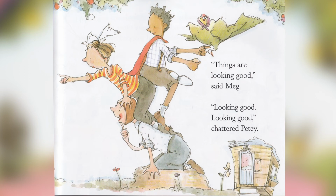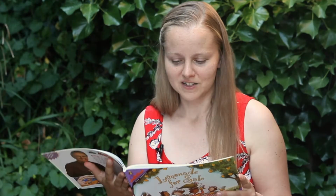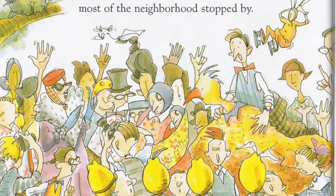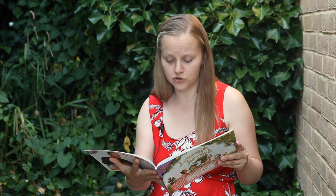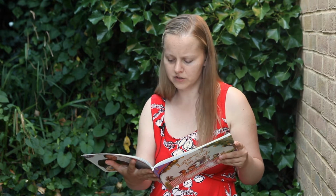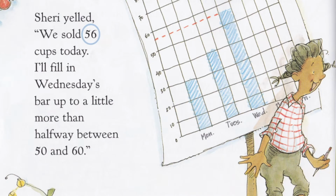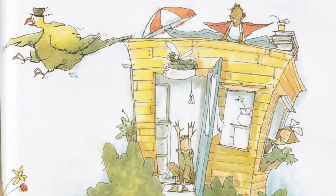Looking good, chattered Patty. On Wednesday, Patty squawked, Lemonade for sale! So many times that most of the neighborhood stopped by. Matthew squeezed even more lemons. Meg mixed in even more sugar, and Danny shook it up with ice and poured it into even more cups. Sherry kept track of how many cups they sold. Sherry yelled, We sold 56 cups today! I'll fill in Wednesday's bar up to a little more than halfway between 50 and 60. That's great, shouted Matthew. That's great, bragged Patty.